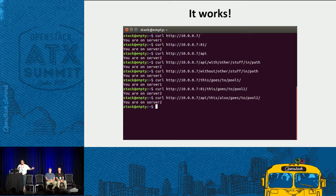Then we go ahead and hit the first listener again on /API, and look, that's going to pool two as well. Again, it evaluates /API with other stuff in the path. Well, it started with /API, so the rule is true. It went ahead to pool two. But the other one without that /API doesn't match the rule. We're going back to pool one.